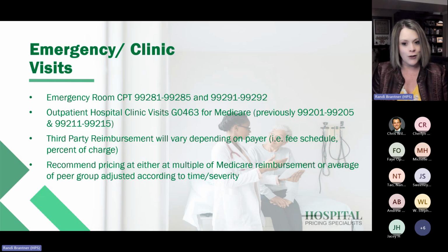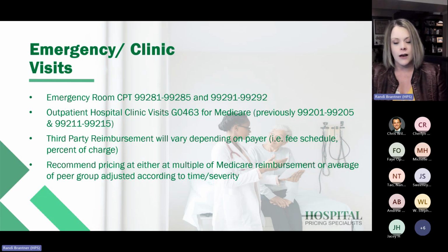But this new code being all under one acuity, one code, we have to get a little creative, because some managed care payers will still accept the detailed levels, the 99201 through 205, etc. To get around this, we recommend pricing at either a multiple of Medicare reimbursement or the average of the peer group for that mid-level visit. For example, we set the price for the mid-level visit at a multiple of reimbursement or the peer average, and then price the other levels higher and lower based on their acuity at a percent above or below that mid-level rate. Meanwhile, ensuring all of it is above your other published reimbursement amounts.